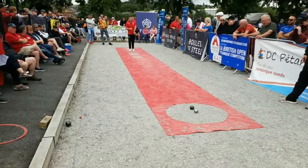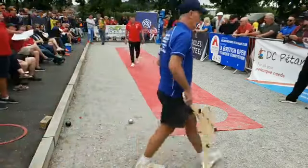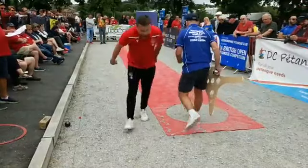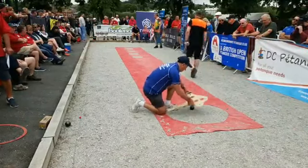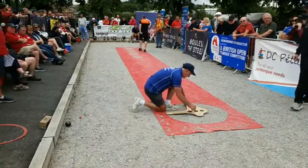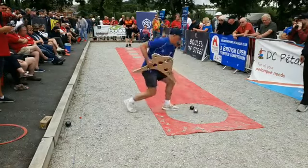Jack to take on 8 meters. Can he increase his lead by taking a score? 3 points. That's 3 points. Now Scott from 9 meters. He's got to take on this last distance, 9 meters, in this 4th round. Just 1 more round to go. Jack increased his lead there with another 3 points. You can see there's quite a few people here watching this final, the Boulenciel Tir de Precision.